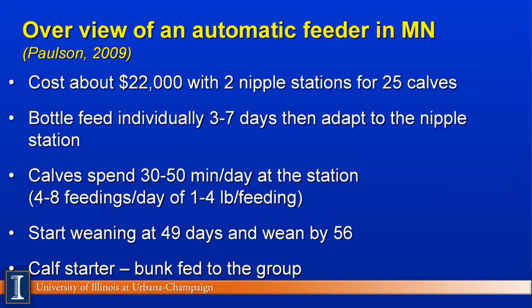On some farms, they will actually put young calves by themselves because they cannot compete with the more aggressive older animals. These calves will have 4 to 8 feedings per day, and that's really good news if you're going to look at feed efficiency and health of the calf. That's a really big plus. They'll consume 1 to 4 pounds per feeding. On most farms, the recommendation is to start weaning at 48 days and have them weaned by 56 days, and of course, have free choice, highly palatable calf starter fed in a bunk within the group.